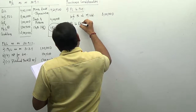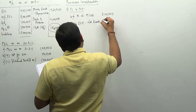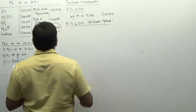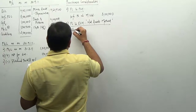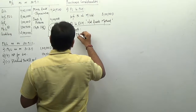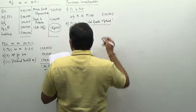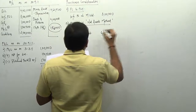PC to equity shareholders. Requisite number of shares. I don't know the number of shares. So follow net assets method. Start with assets. First one is block assets, or fixed assets or block assets, both are same. They are valued 10% over their book value as on 31st March 2011. 31st March 2011 it was 6 lakhs, so they are taking over at 6,60,000.